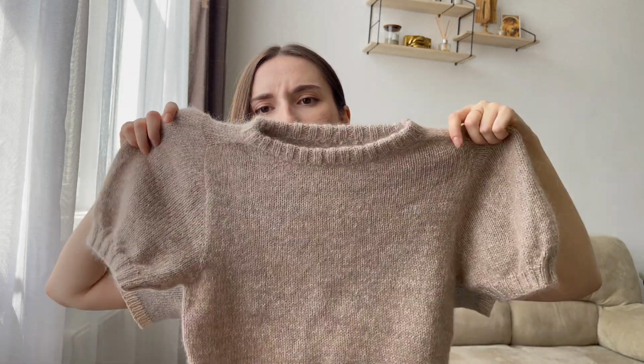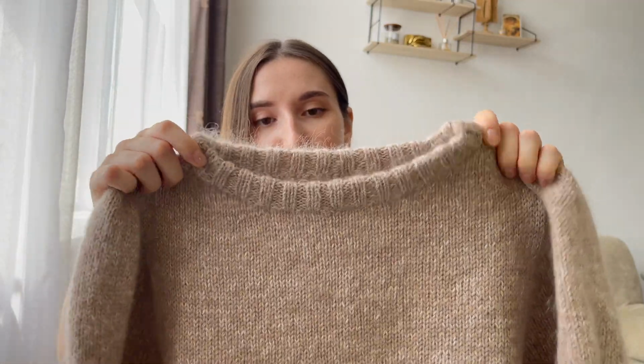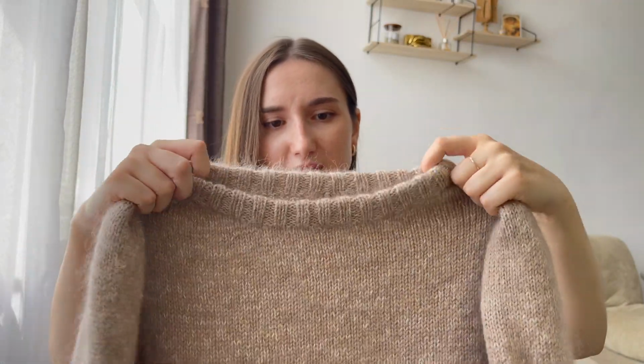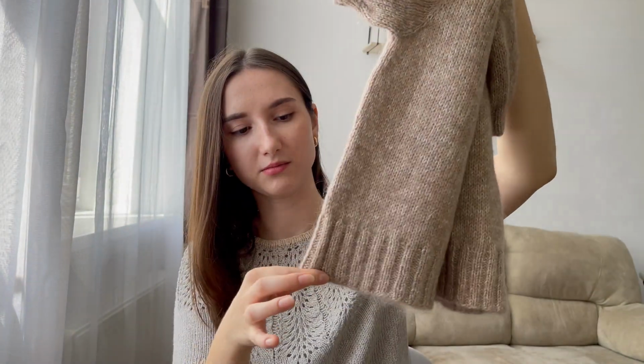So I decided I'm gonna buy another yarn to make another puff tee, this time closer to the original pattern, which I did. I still made it a little bit different because I don't really care for twisted rib. I like 2x2 rib much more. So that's what I did here. And I made the rib a little bit longer here.